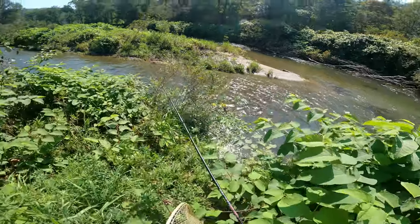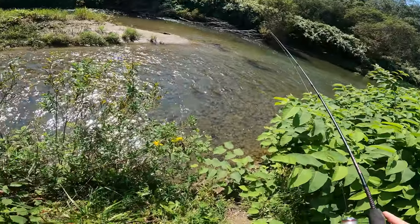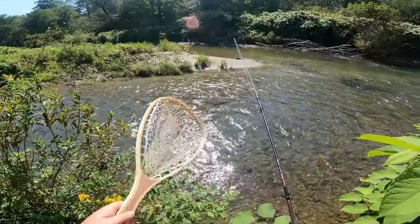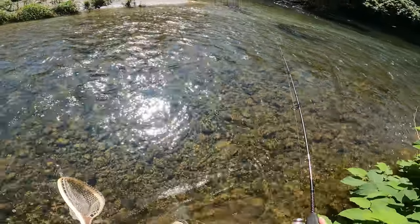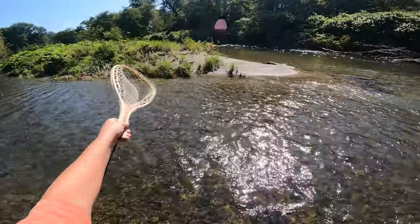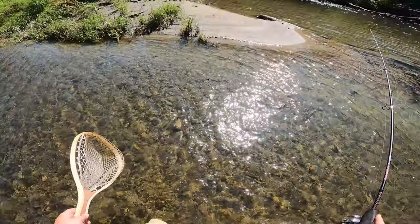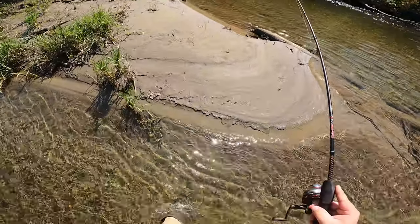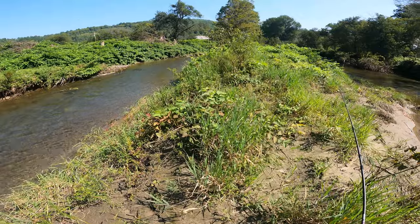Gonna take a look over here real quick. Yeah, it's not that deep through here. All right, change of plans. I'm gonna come down here real quick and we're gonna cross over to that little island. Water's gonna get over our boots for sure, but I'm really curious what's on this back side of this river bend. Since our boots are already soaking wet, figured we might as well try this out. I've always been curious what's back here.